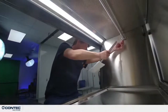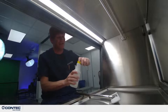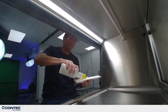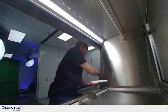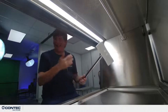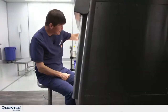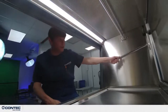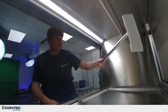So if I'm going to be using the proper tool selection, something like our easy reach tool here and some sterile isopropyl alcohol, wet this pad out. So this is now going to easily allow me, keeping my body safely outside of the CPEC, to get in and clean the back of that wall utilizing unidirectional overlapping strokes, moving from the cleanest to the dirtiest.